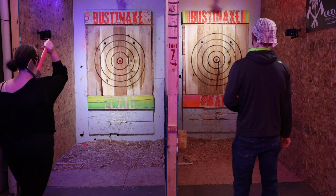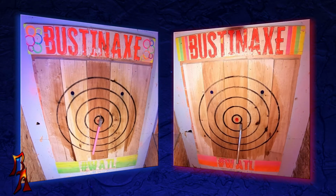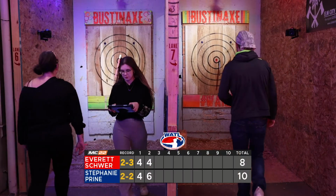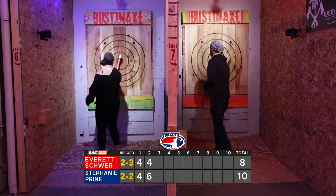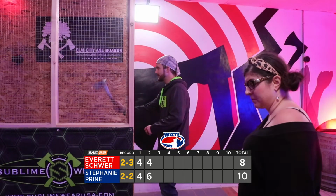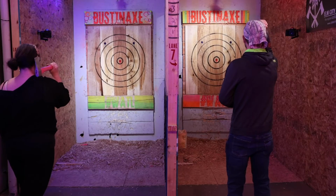That's a better throw there from Shurer. There you go, an even better throw from Prine. Wow. That might be a bullseye. Bullseye, Stephanie. It is a bullseye from Stephanie Prine. Yeah, the pink lady, her axe finding the bullseye mark there, so a 2-point lead going into the third throw for Stephanie. Everett's just focusing in on that 4, 5, and 6 ring.